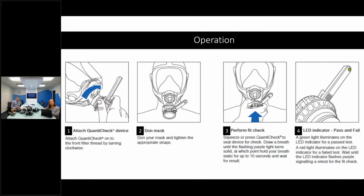We're going to go through this on the demo, and it'll be much more visible, but the steps are very straightforward. The user attaches the device to their respirator in one version, dons their respirator, and we'll get into versions and attachments a little bit later also. But dons their respirator, engages the QuantiCheck, takes a comfortable breath, and holds. And then they're going to get a visual indication of their fit. So either a pass or fail. Green light for pass, red for fail.